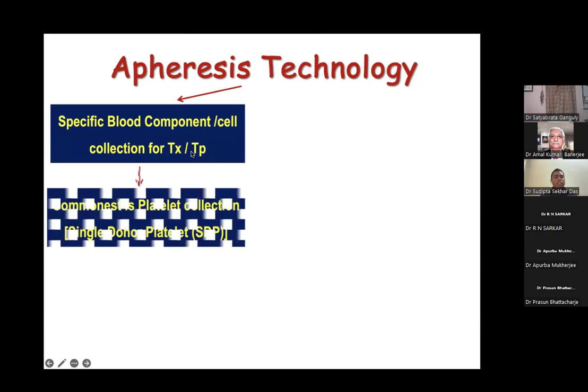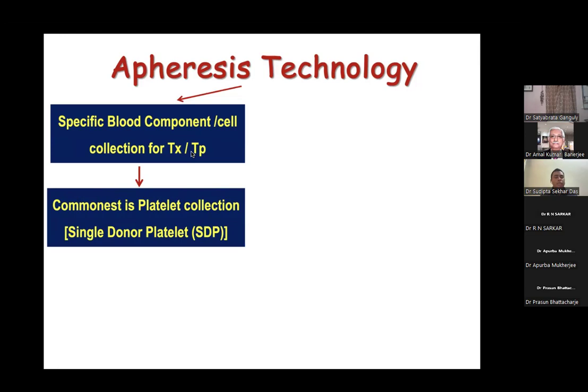Again, another important component which today we collect is the stem cell for bone marrow transplantation or stem cell transplantation in the hemato-oncological patient, or granulocyte collection. Sometimes patients suffer with neutropenia, right? Febrile neutropenia, the WBC count is 100, 50, 200. Then these patients require granulocytes. So we collect granulocytes from a normal donor and we transfuse them to the patient who requires them. So this is the collection part by apheresis technology.